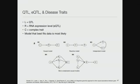There's an interesting recent paper, well, not that recent, 2005, that uses Bayesian network technology to try to get at this. And so they say, well, if you have some quantitative trait locus and you treat the RNA expression level as this expression quantitative trait locus, and then you take C as some complex trait, which might be a disease, or it might be a proclivity for something, or it might be one of Josh Denny's categories or whatever, then there are a number of different Bayesian network style models that you can build.